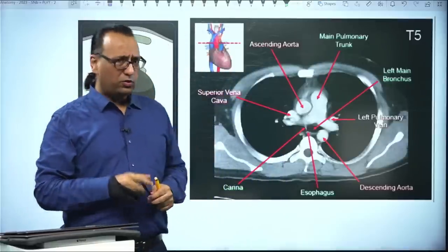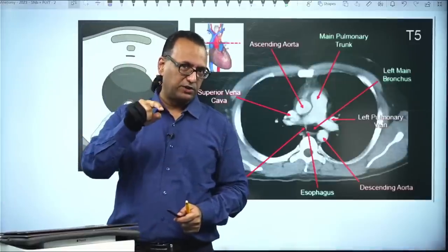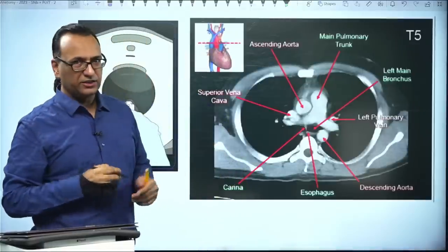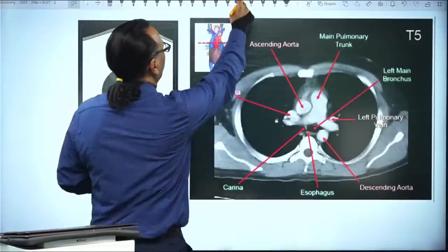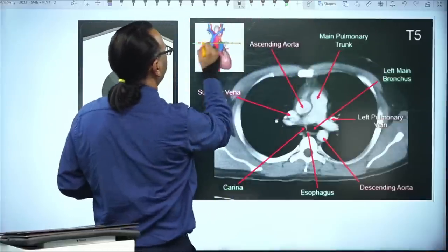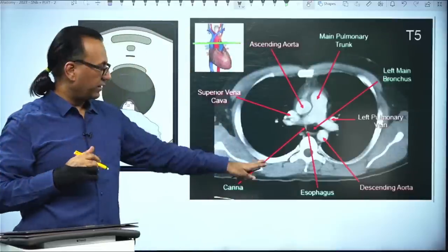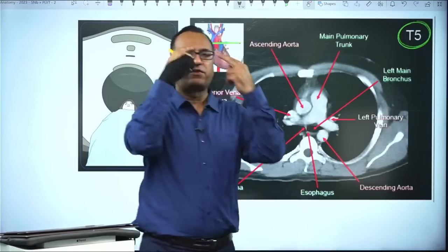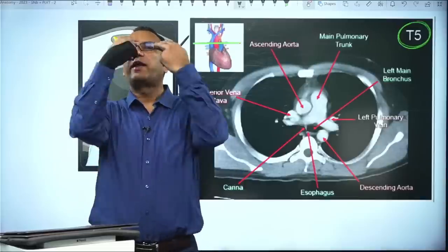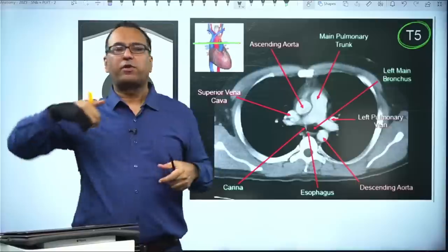Anyway, now you get these questions: cadaveric images and radiology images also. So in radiology images, what do you want to discuss here? It is a section which you can see for yourself. Taken where? Thorax region, which vertebra? That vertebra is T5. T5 means the trachea has already bifurcated. Yes, tracheal bifurcation, upper border of T5. Tracheal bifurcation at the upper border of T5 vertebra.